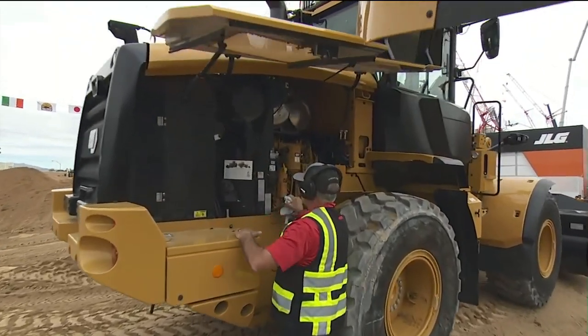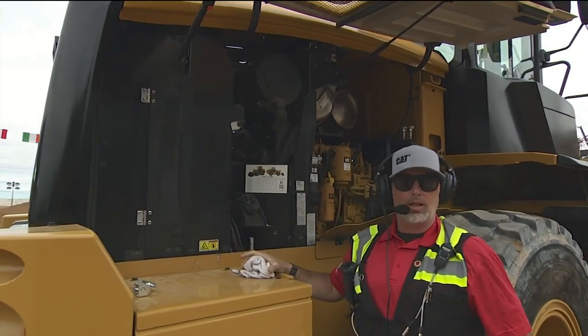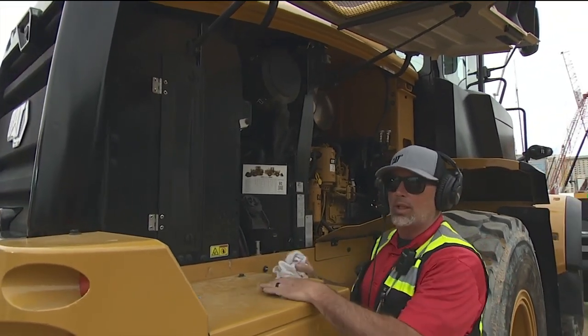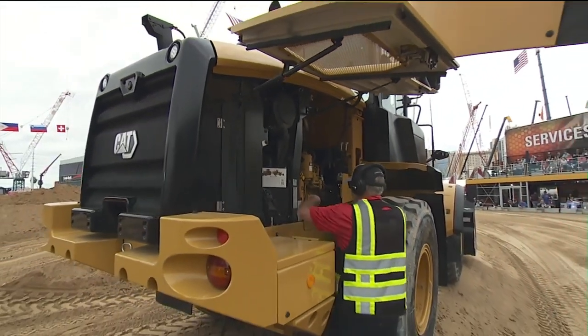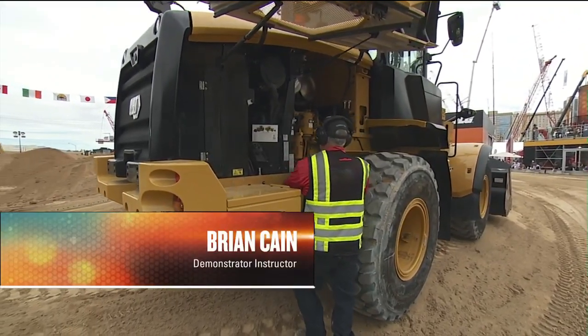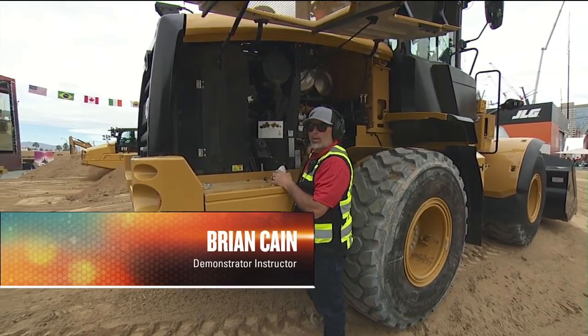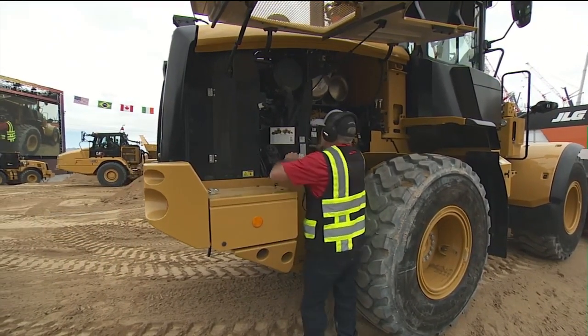Well, Joel, we got some fancy new lights in here, right? So this really makes it nice for the operator. We got long days, right? So we start early, we work late, especially around here this time of the year. So that way we can see exactly what we need to do. We can check our oil from ground level here for sure. We got our fuel water separator that we're able to look at, kind of see what's going on there.